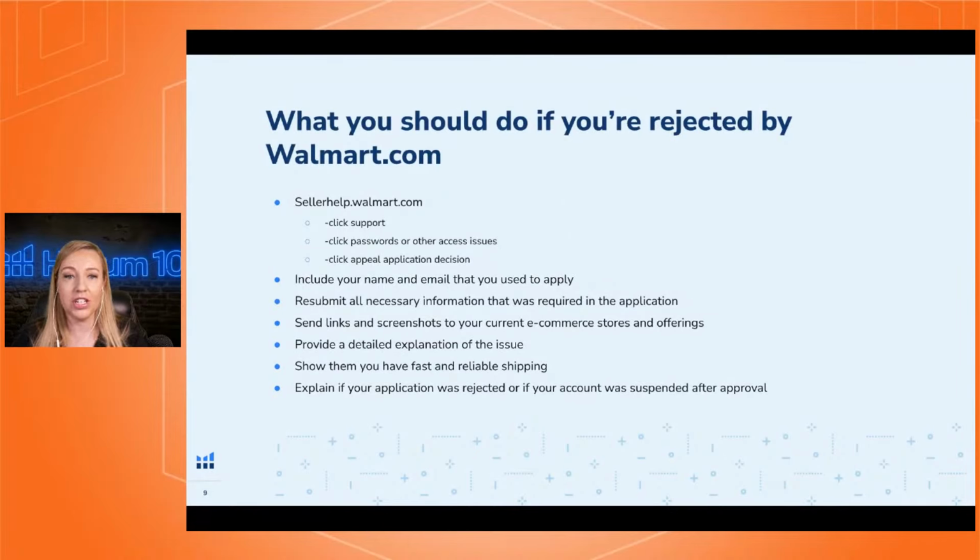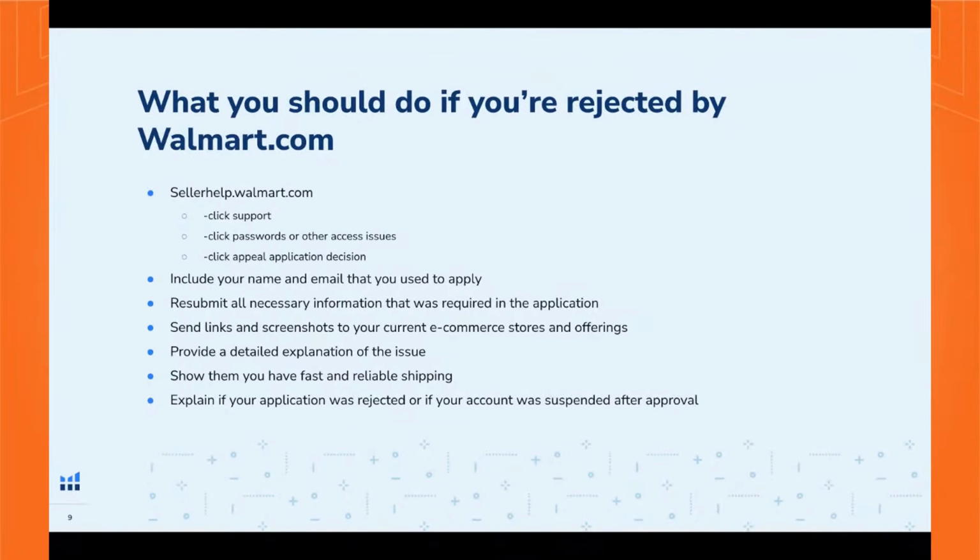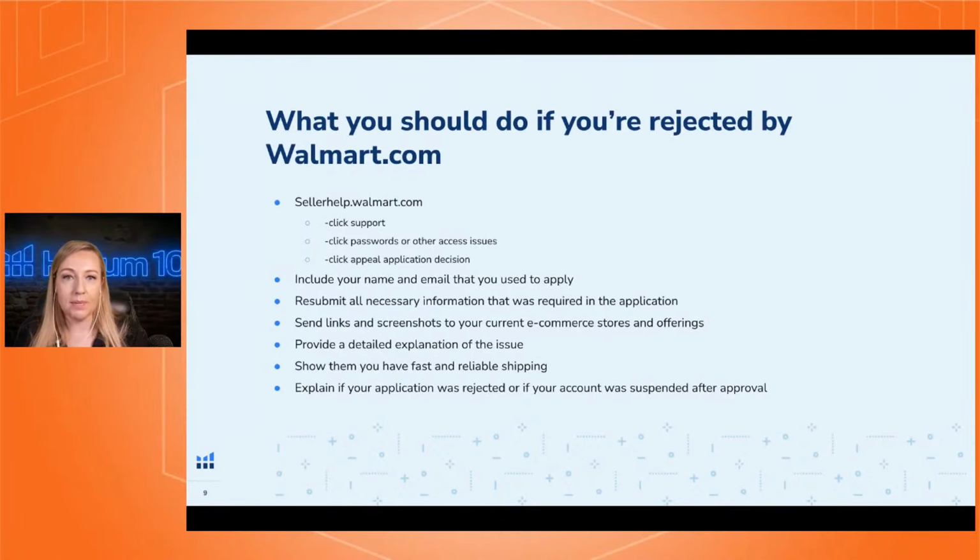However, if you've already been rejected by Walmart.com, here's something that you can do. You can go to sellerhelp.walmart.com, and then you're going to click support. Then you're going to click passwords or other access issues, and then click appeal application decision. And then you're going to basically request to do a ticket by email so that you can explain your case. So you might want to take note of this trail here of where to go to upload your email ticket, because it took me a while to find it, just so you know. It's definitely harder to find, and you want to make sure to open this email ticket this way.